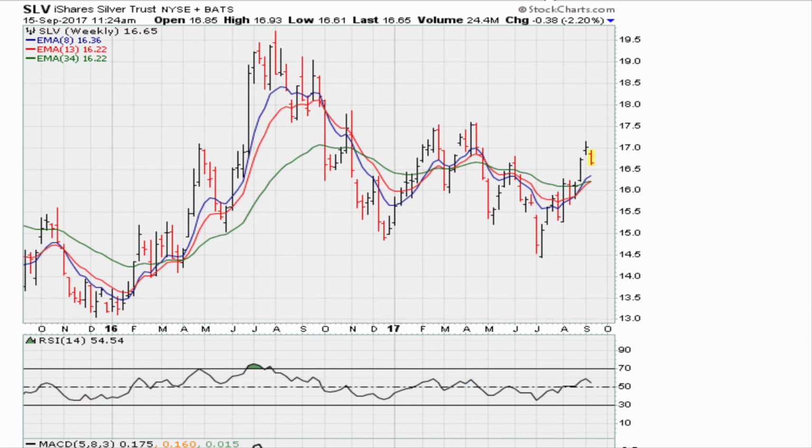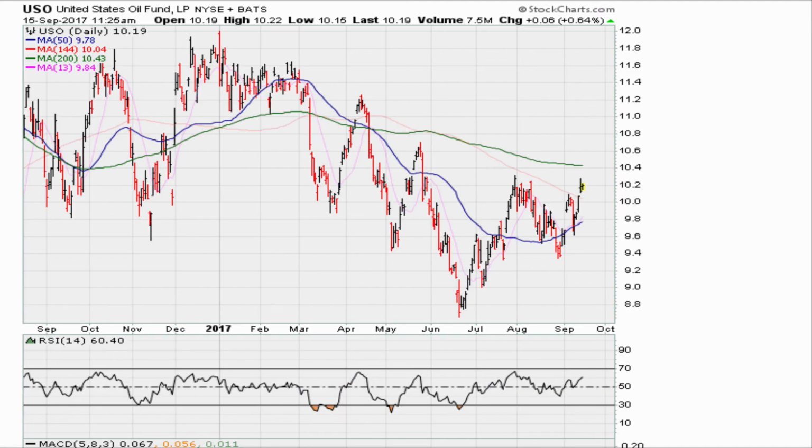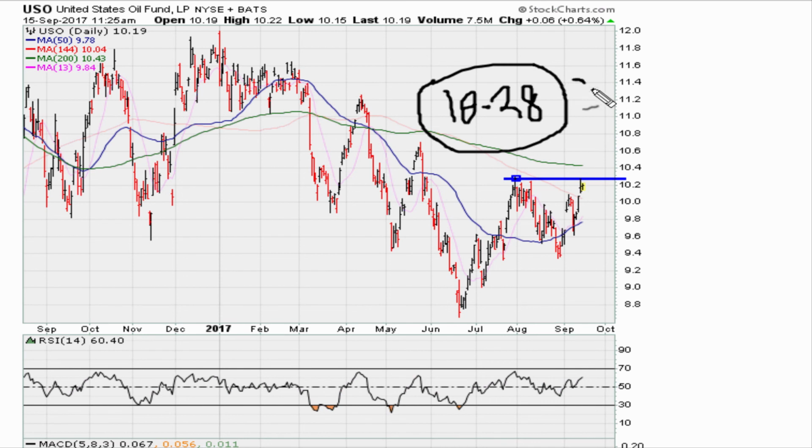If we take a look at USO, which is a way of tracking crude oil, and we go to the daily, the daily this week was doing its best to break out above 10.28, but did not successfully, or as of right now, has not successfully been able to do so. But a breakout above 10.28 would be bullish, so we need to continue watching this. A breakout would be bullish. Failure to break out would definitely be bearish.